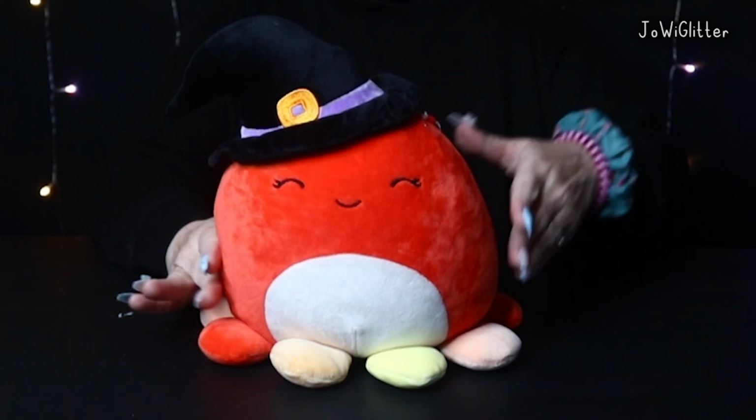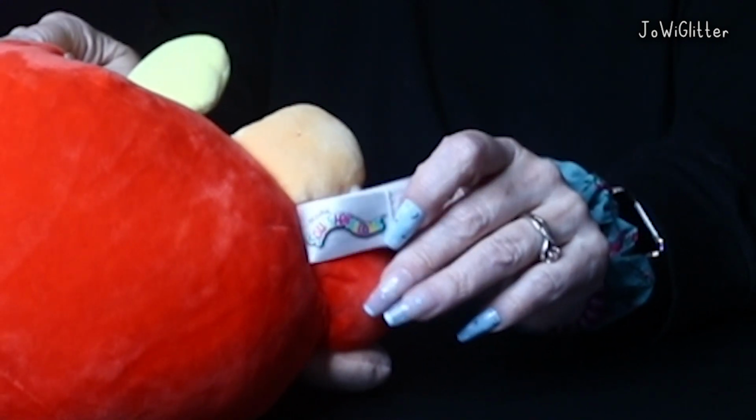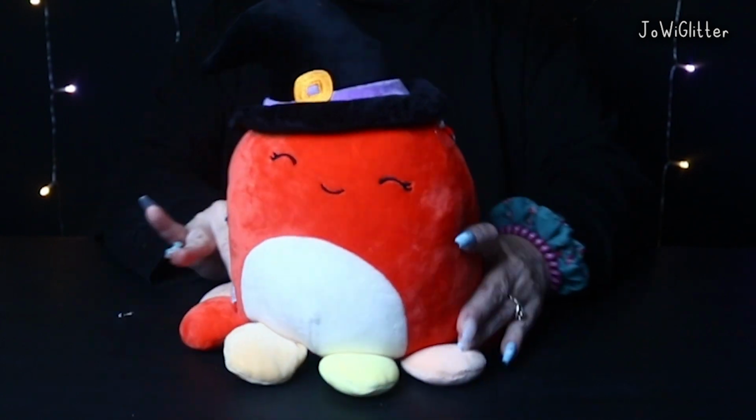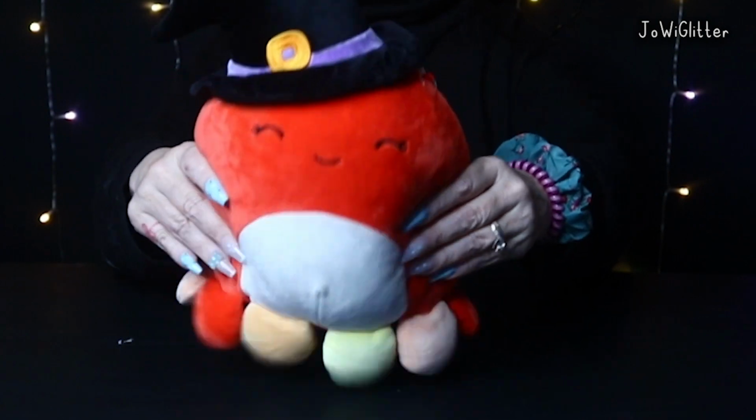That's so cute. She must be an older Squishmallow. She does have the older butt tag with the black on it. She's so cute. I'm so happy to have all these guys. So say hello to Deetra, the red Halloween witch octopus, everybody.